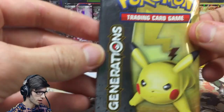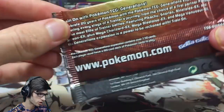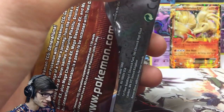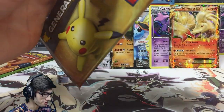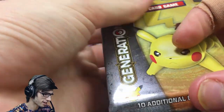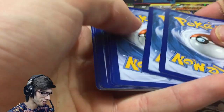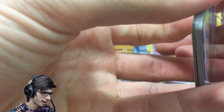Cool. Pikachu. So yeah, it says all the same on the back. I haven't really looked at these packs too much. I've just been really preparing for this opening and just in general, and I just completely forgot to look at the packs and relish the moment, I guess you could say, of having all this goodness on hand, unopened.